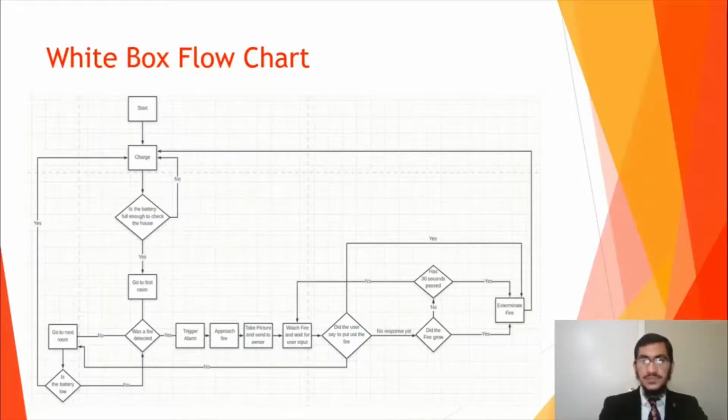it will approach the fire, take a picture, and send it to the user, and then wait for feedback. Unless the user does not respond and the fire grows, then it will extinguish the fire by itself. Otherwise, it will wait for the user till it gets feedback. And then after it's done with all of that, it will go back to the dock to recharge.